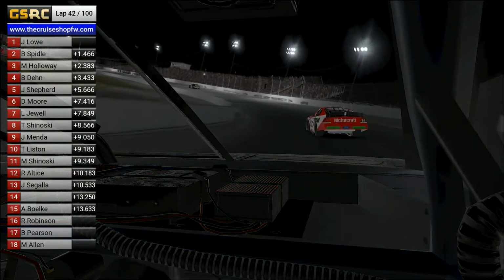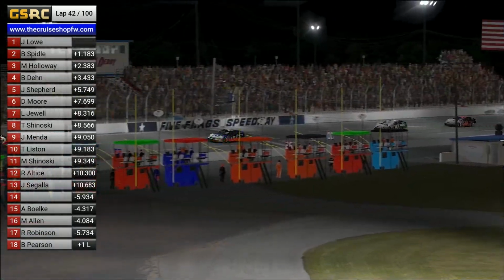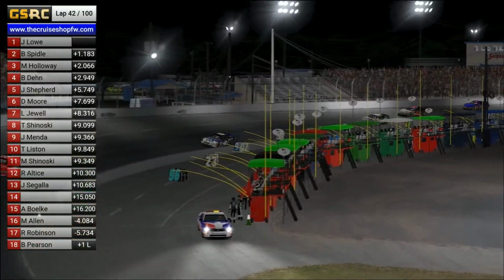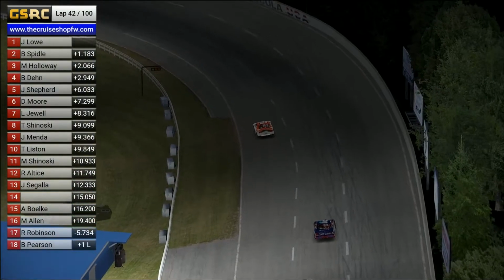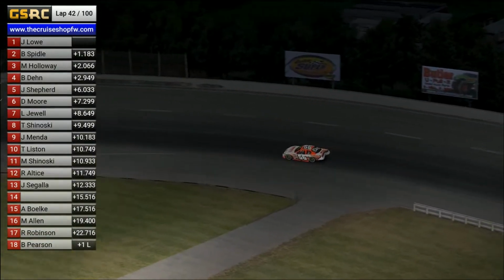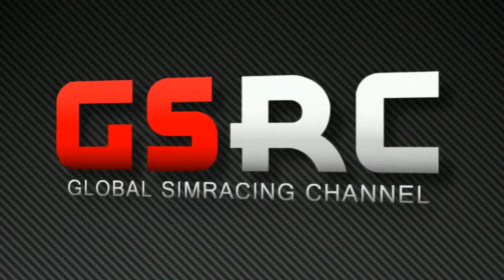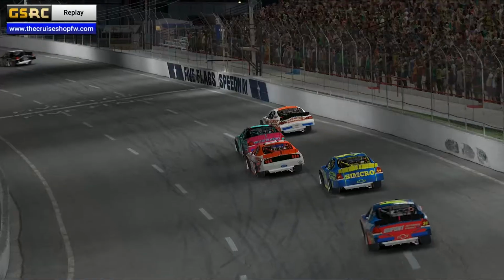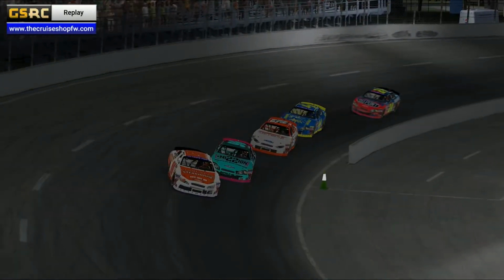Oh, we got a caution on the speedway. It's multiple cars, Mike Allen is involved. I see Robbie Robinson and poor Bruce Pearson, who's already missing his spare car, found himself in the wall. Oh, it actually looks like it got clicked off when Bruce Pearson got into Mike Allen. It wasn't a lot, just a very slight touch. Yeah, 4 cars actually involved. Jeff Harden made contact. Austin Belkey is going to be the last one.